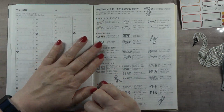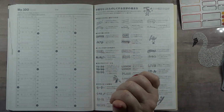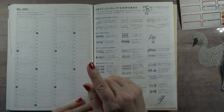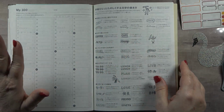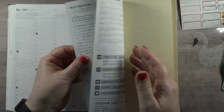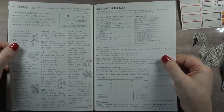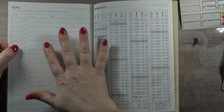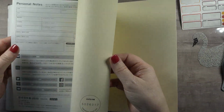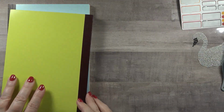The next thing is my 100. And so in each one, I want to track something different for my 100. And I have not yet decided what that's going to be. So we're not going to mess with that really until I know for sure what I'm going to do. So the rest of the stuff is just stuff that I can, I don't know. I'm thinking I might like to use this gift list. I may use that, but the other pages I'm probably not going to use. So that's going to be it for the first half.